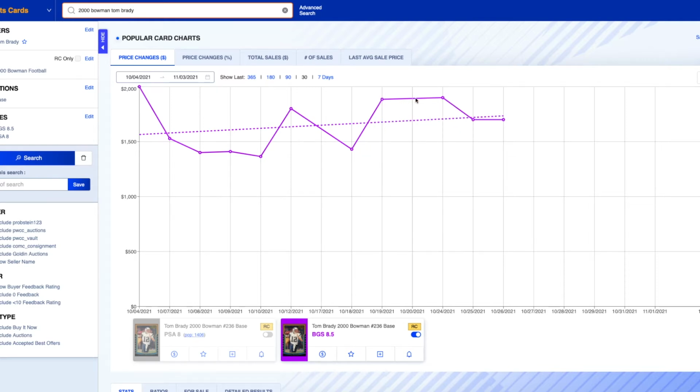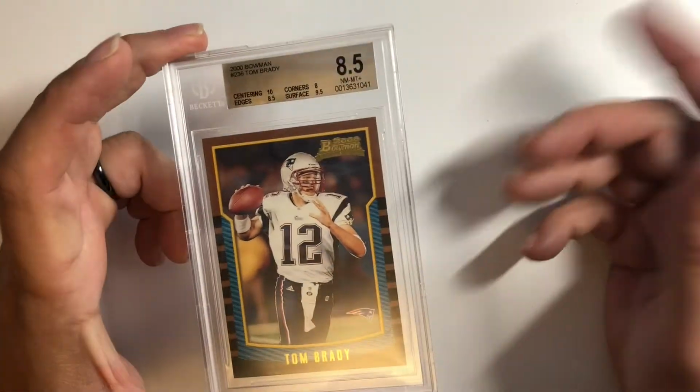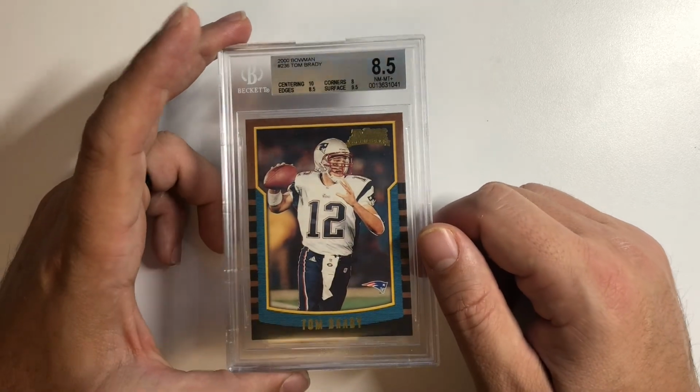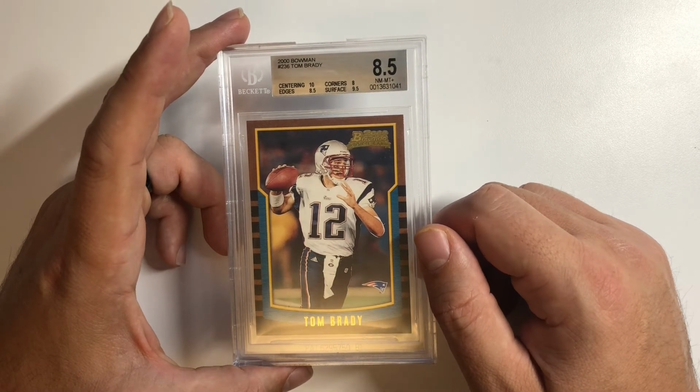a $300 profit. $1,900, about a $350 profit, but then it levels off at $1,700, which is still profitable, about $150-ish. So you can see this card has been very volatile, swinging between 2,000 and all the way down to like 1,400. But, you know, it is Tom Brady, and the rate that he's playing at right now, I couldn't imagine it going down too much further than what it's been selling at.